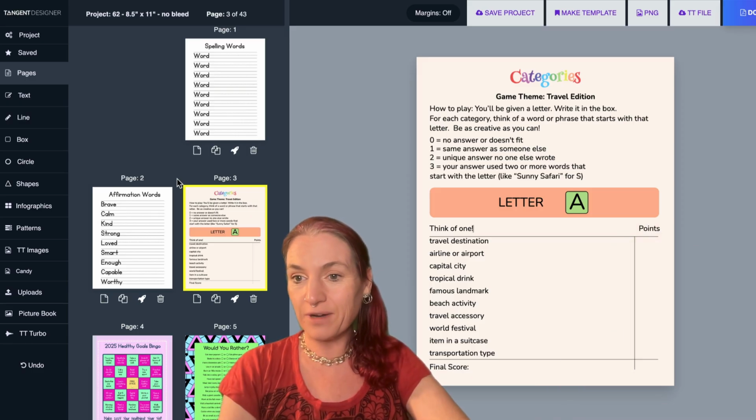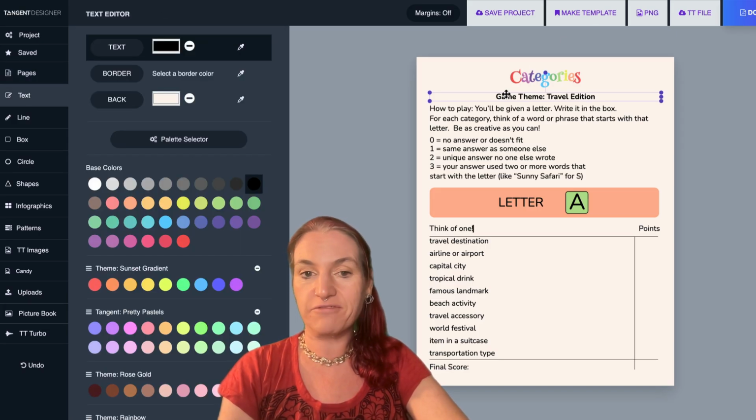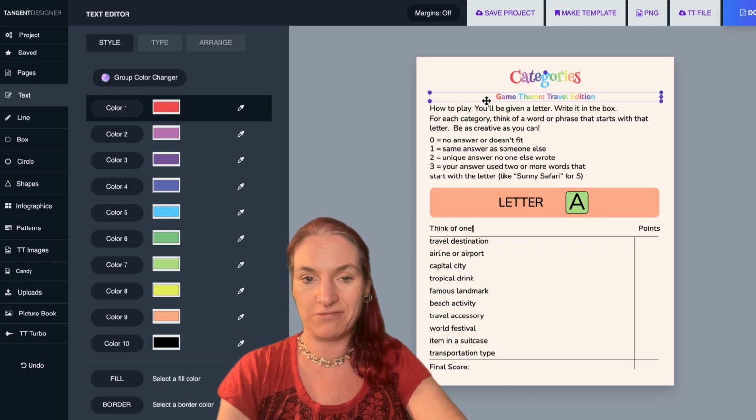And this works really well for classroom games as well. So I made this template for categories. And if you're wondering how I did the rainbow text, it's super simple. You just select a text box, and go to type, and there's a button for rainbow text, which is really cool.